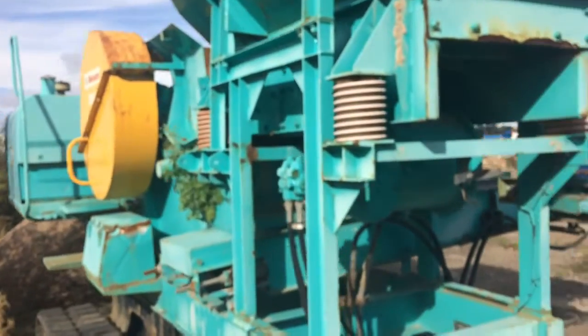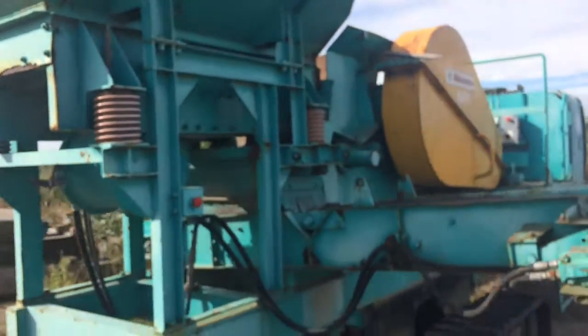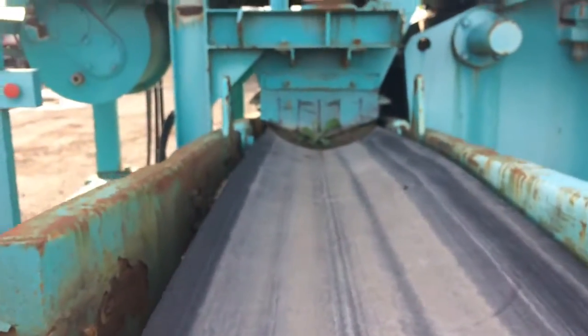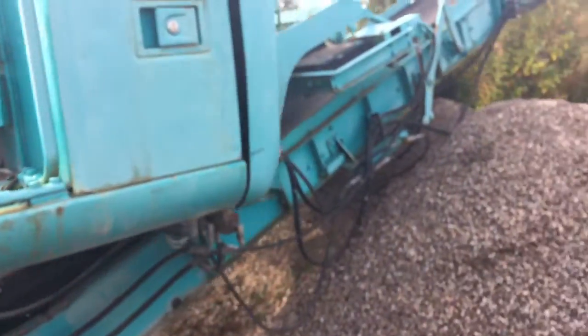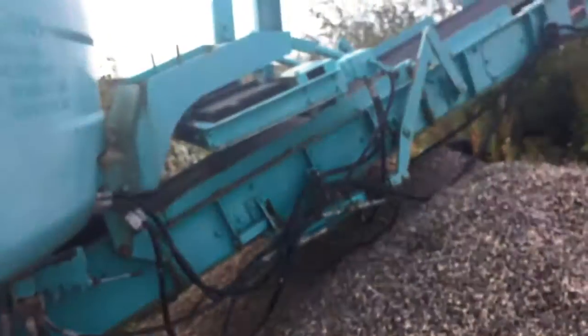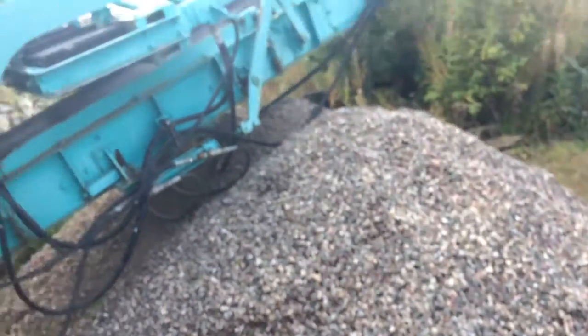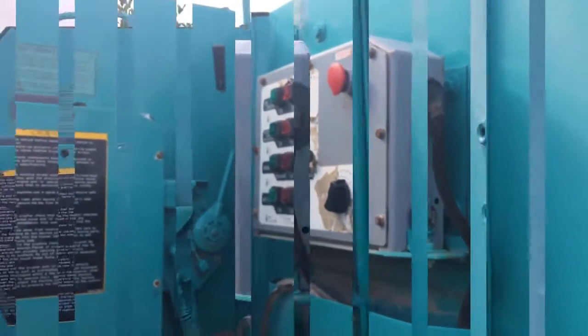Oh, nice colour. Lovely turquoise. So this looks like some sort of machine. Nakayama. I think this one, actually I know what it does. You put the bricks in there and it comes out as gravel chips, am I right? I don't know. Nature cam, folks.